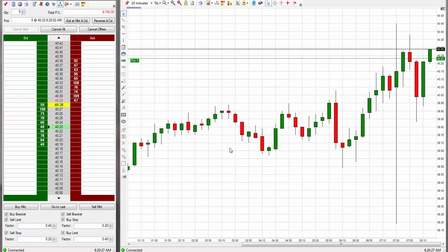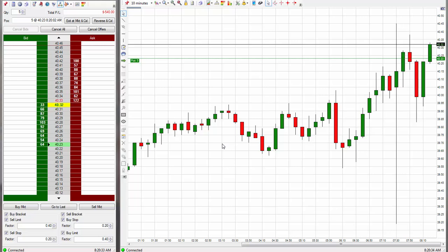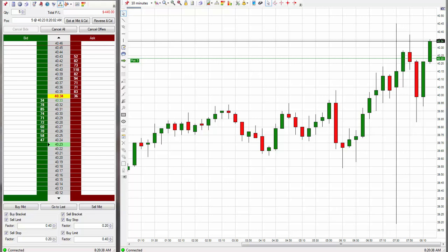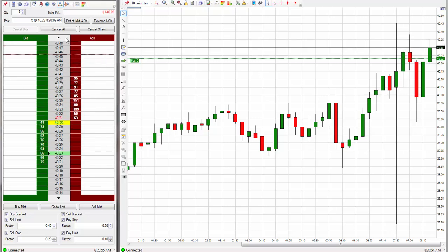I think I can get 50, 60 ticks off of this trade, so I'm gonna go for that. I'll be right back. I'm gonna adjust the exit. Okay, I've got it for a 50 tick exit. I think I can hit that pretty easily. It's right up here at 73 is the exit.